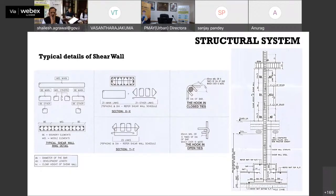Also, let me tell you that because we are dealing with new technologies, all these designs which are done by the implementing agency are being vetted by the IITs or engineering institutes.